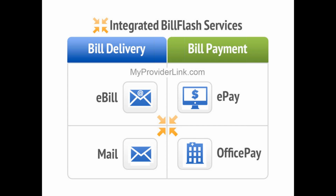ePay is allowing the opportunity for that patient to not only have viewed their bill, but also to pay their bill right in that same location. So they're looking at their bill, and there's a button right there that says pay, and it's a quick screen that they can go through to enter in credit card information or check information, submit, and then they're all done.